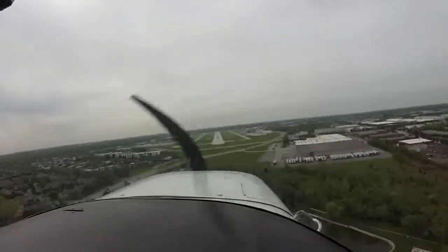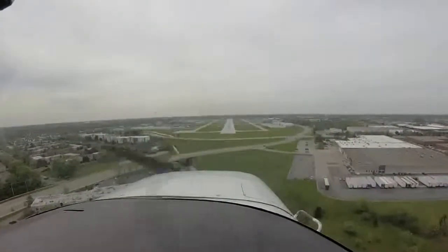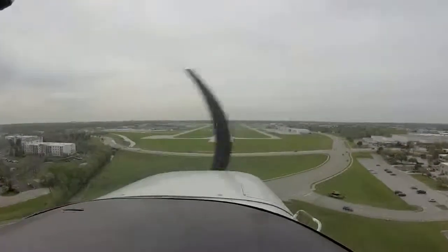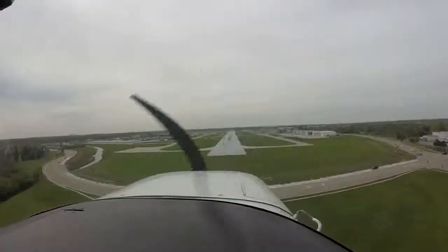There's a little wind shear there. Okay, 10 degrees of flaps. More 10 degrees of flaps. Now we got the winds coming out of the right side, so we're going to have the wing down on this side. Okay. I'm going to pull the throttle all the way back when we land. 10 more degrees of flaps. You got it.